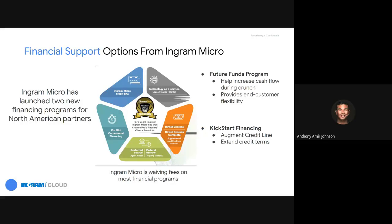Awesome. Thanks, Sandeep. One thing I wanted to be sure to mention are some of the financial support mechanisms that Ingram has put into place. Of course, the things that you know and are used to already, whether it's Direct Express or Preferred Source, your credit line or leasing and commercial financing.